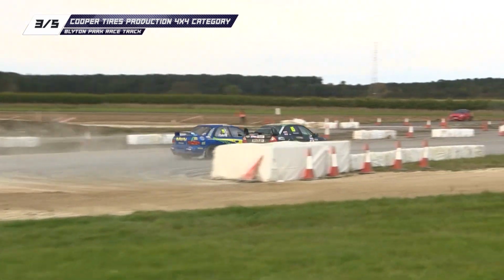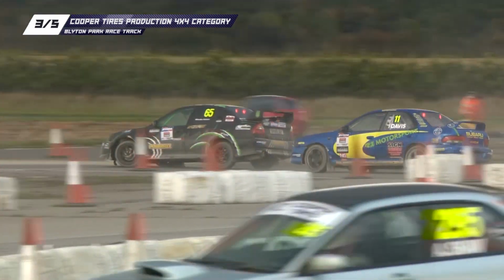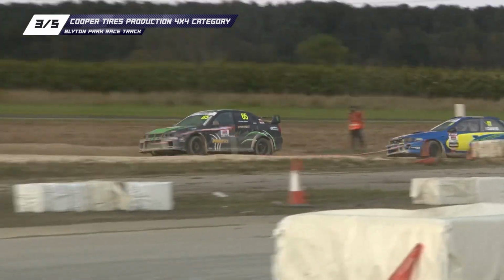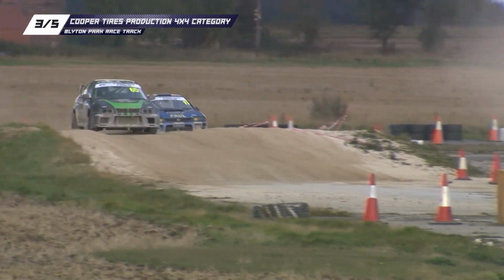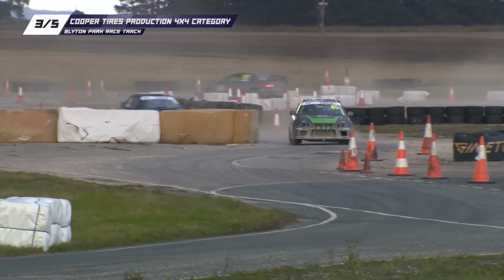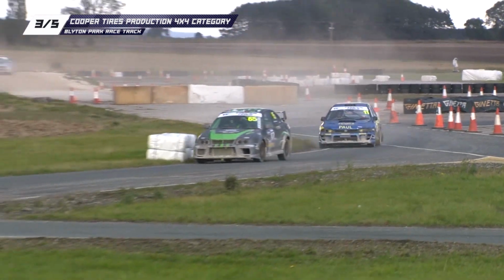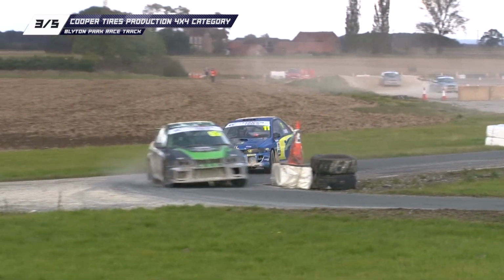Championship will move on to a 3rd and final round in Scotland. Sideways there is Paul Davis, and he's lost the lead to Bradley Sampson. Similar to what Chris Baker did earlier on, just 2 sideways out of the hairpin there, and he's lost the lead to his championship rival Bradley Sampson.